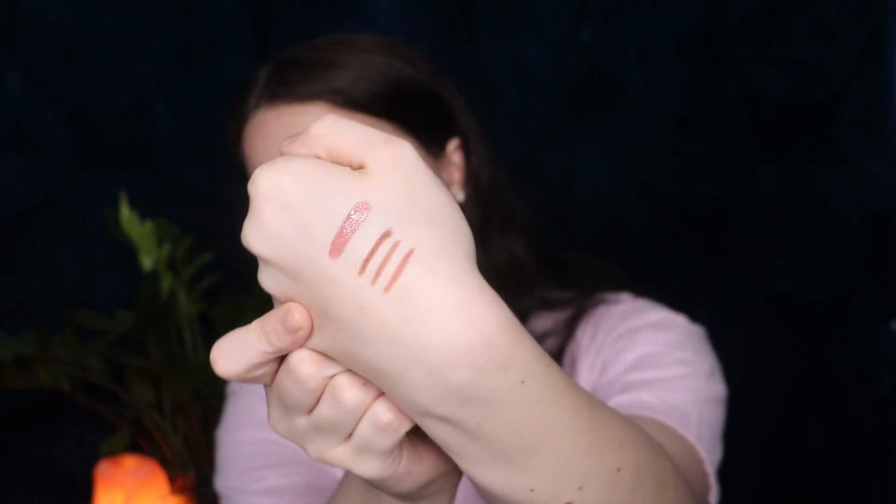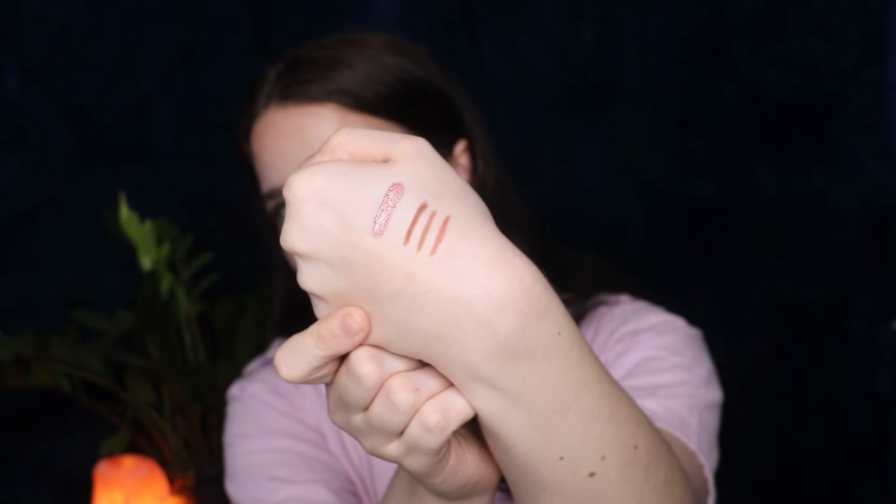Moving on to lipstick. I only have two lipsticks. First is the Too Faced Melted Latex liquid lipstick in the shade Peekaboo. I love this because you don't even have to wear a lip liner with this. If you just wanted to add some color to your lip, it's very comfortable to wear, and it does have a shine to it. It's just a really pretty nude pink.